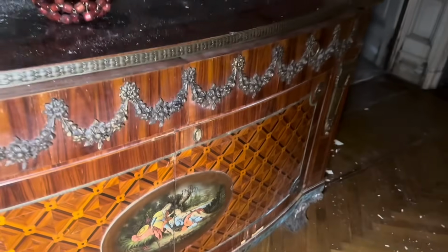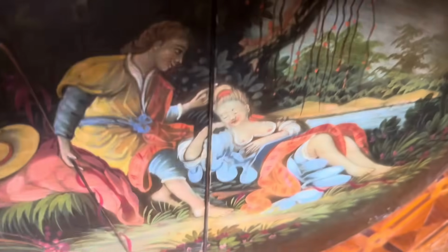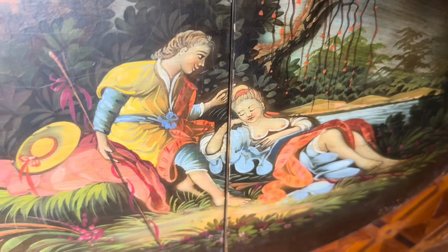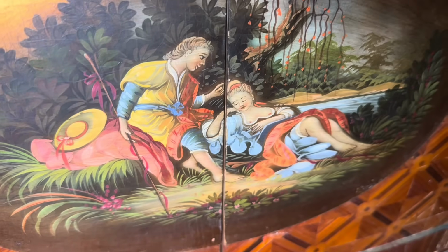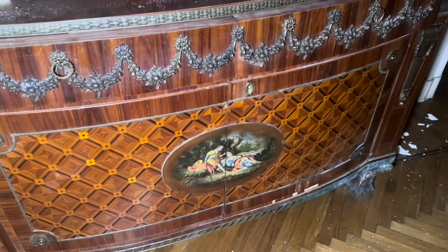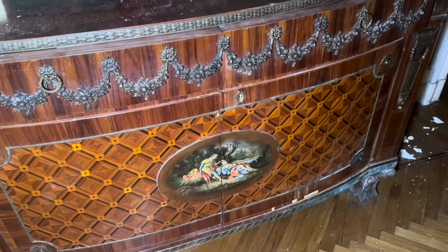But look at these. They absolutely loved the design work on the front of the pieces. Like, what is she doing with her boobies out? What's she got around her mouth? You dirty girl. But yeah, it's a great piece of furniture. I don't know if I'd want a piece of furniture with some lass with her big baps hanging out. I don't think that seems right.